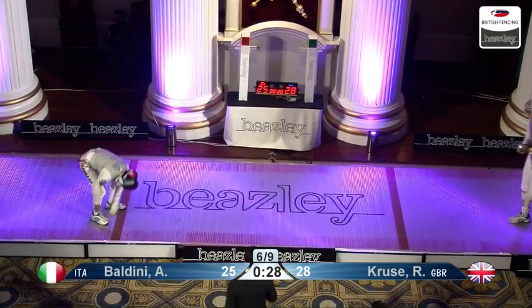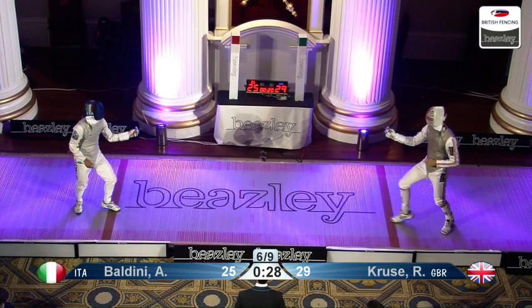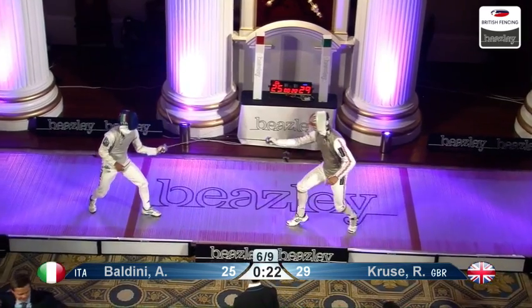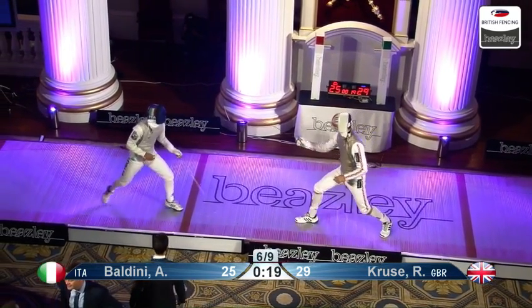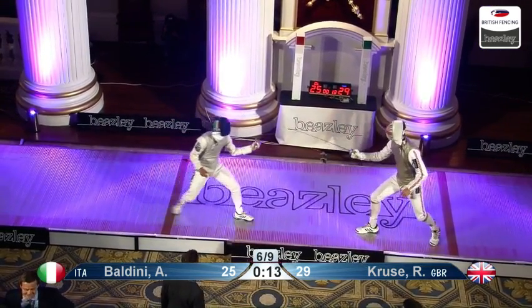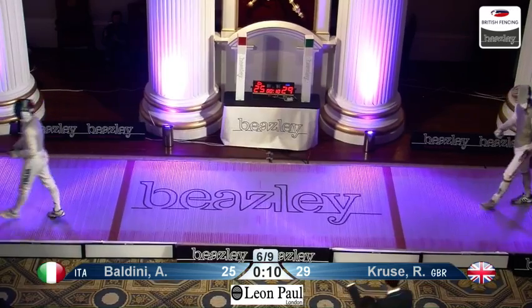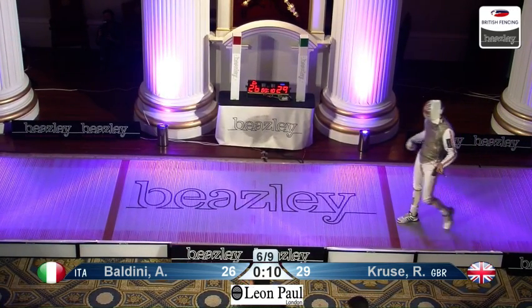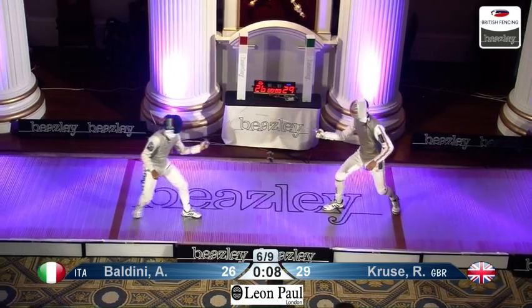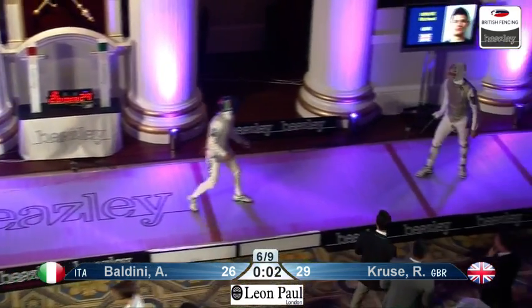Nice counter parry riposte there for Richard. Smart not to go too deep on Baldini, because he loves to use distance to make his touches. He's not a short guy, Andrea Baldini. But he's not the tallest on the circuit. I believe everybody's pretty short when you're fencing the British team. Two guys hovering around 6'4", I believe. Halstead's probably about my height, 6'1", 6'2". Definitely not a short team to fence, and so it makes him look a little bit shorter out there.